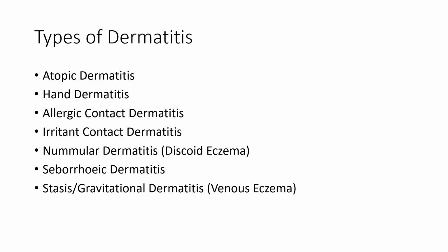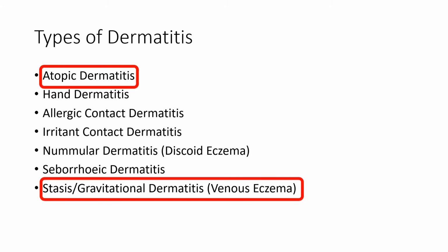This first case is typical of a child with atopic eczema that has become infected with herpes simplex virus, resulting in eczema herpeticum. There are many different types of dermatitis, and for the purposes of this talk, I will focus on atopic dermatitis and also cover venous eczema, which is a common presentation in hospital.